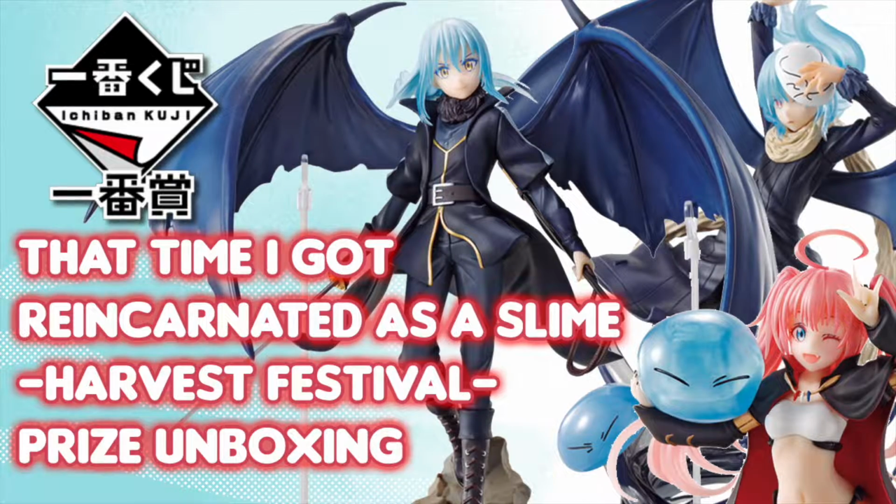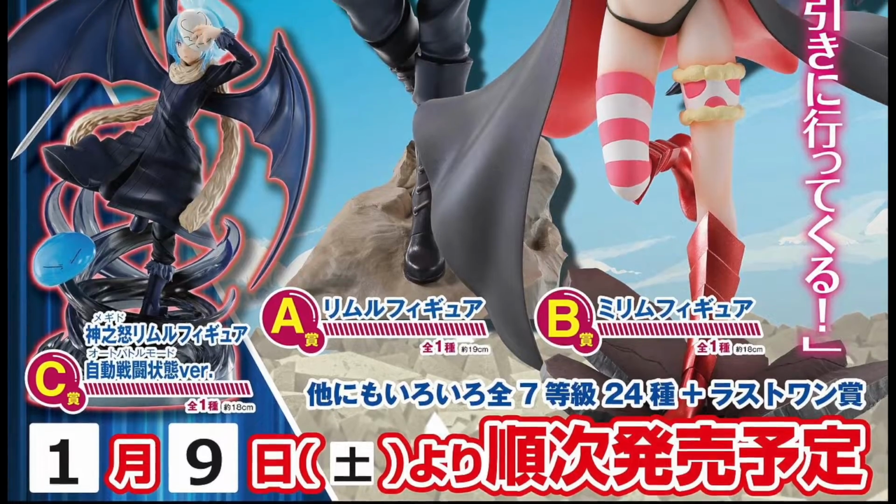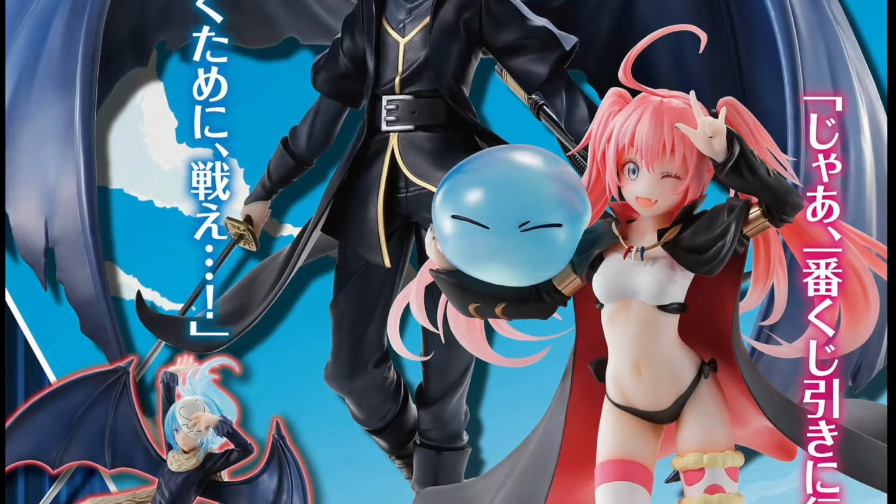Hi guys, today we are going to unbox That Time I Got Reincarnated as a Slime Harvest Festival, and I can't wait to show you guys this Kuji because they have some interesting prizes.